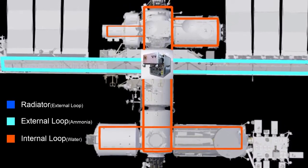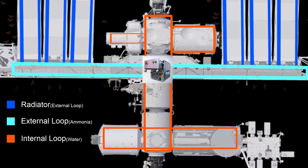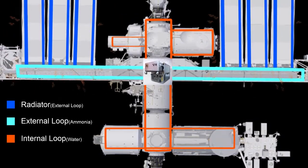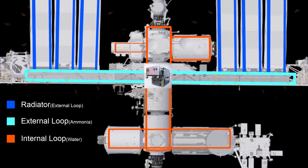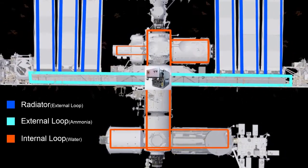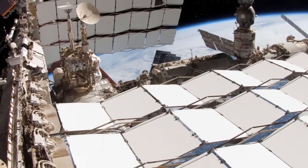In the external loop, the heat moves from the heat exchanger to these huge radiators, which then radiates it into space. Heat transfer via radiation is the only way to get rid of heat in space, and it's slow, unlike in the movies. That's why large radiators are required for cooling to be effective.